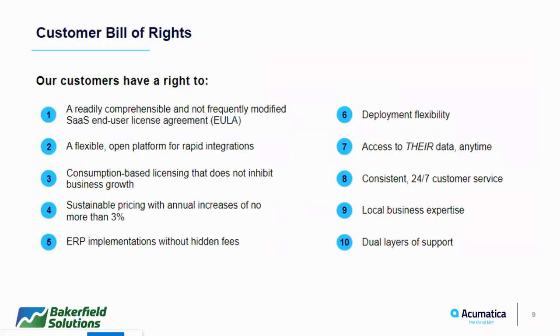Acumatica has come up with their Bill of Rights, which I think gives you an idea of how they feel about our customers. A couple of things that are very unique to Acumatica. The data is yours. It's your data. And if by chance you decide to move to a different system, the data goes with you. And that's not true for every other application.